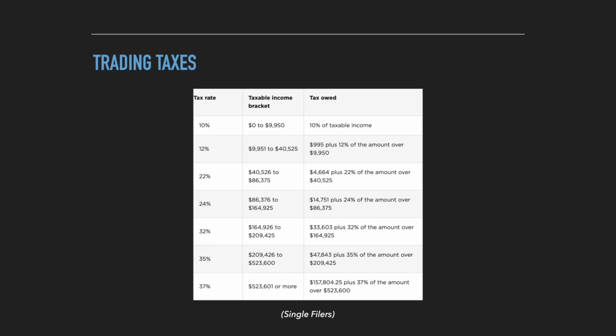My recommendation is to consistently put aside maybe 20 to 30% of your profits in the stock market into some kind of savings account to make sure that you are, of course, prepared when tax time does come around.